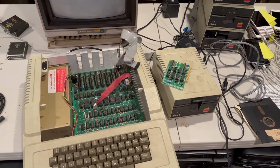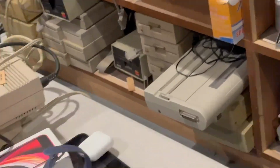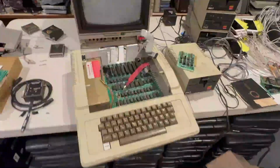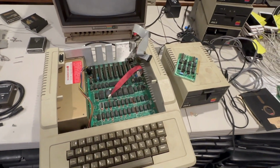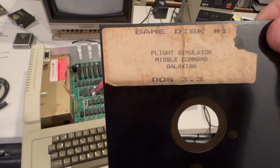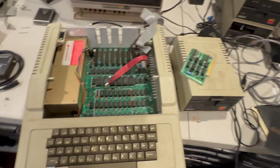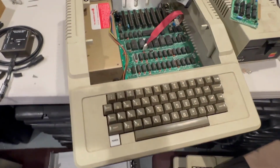Okay, so believe it or not, I have piles of Apple IIs and piles of disk drives. You can see some over there. But I've never hooked a disk drive to an Apple II and tried to use it. Believe it or not, I don't understand why. But anyway, I got this disk with these computers, and I want to see what Galaxian looks like on an Apple II. So this is the Apple II Plus that I kept, the nice one that works.